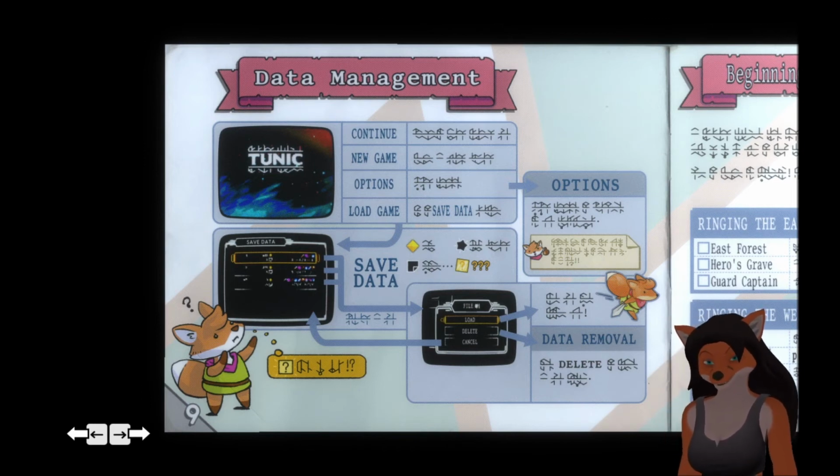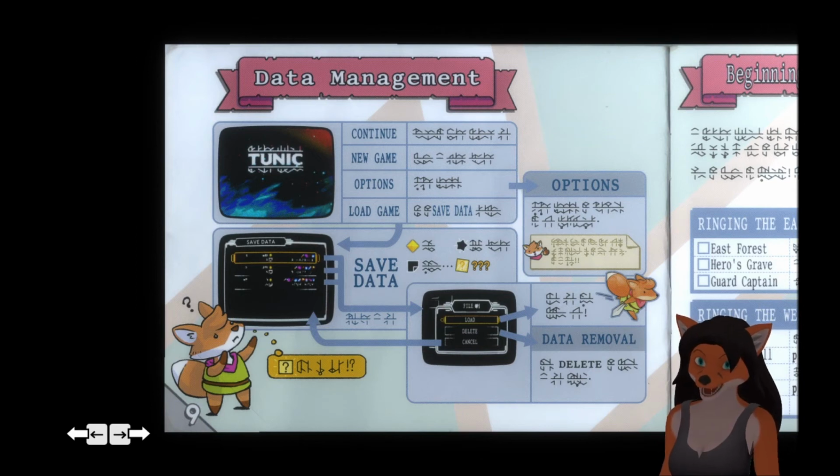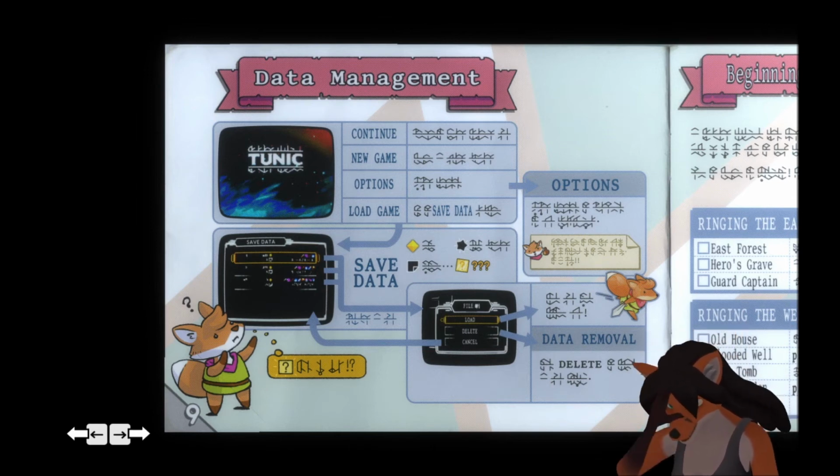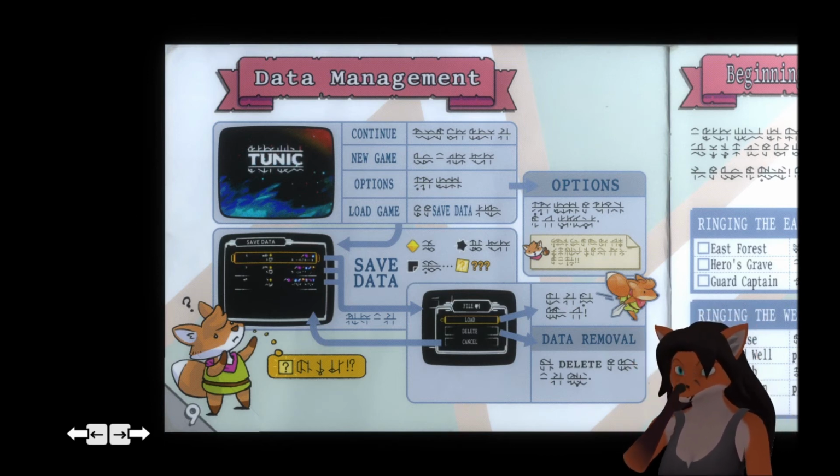I see something. The things that are written on it. No, the things written don't actually have anything. Where is this one? So close. Checking every line that I can.